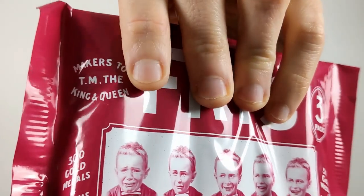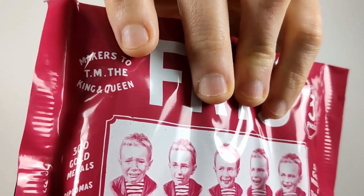Right. So yeah, raspberry cream. Made to TM the King and Queen. I don't know who, what, TM, Their Majesties maybe. Yeah, could be, but it's not. Oh, it does have the Queen's Royal Seal on here.